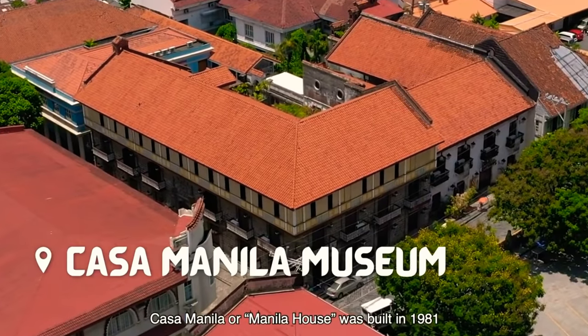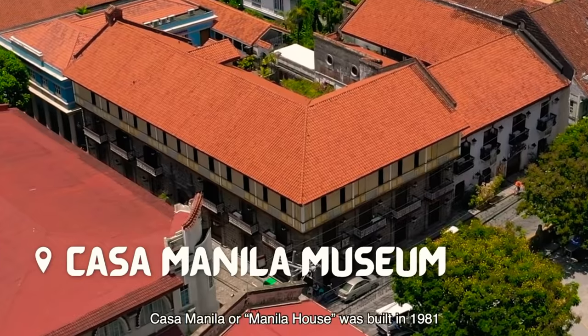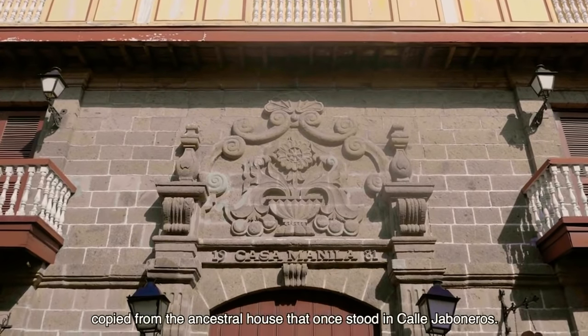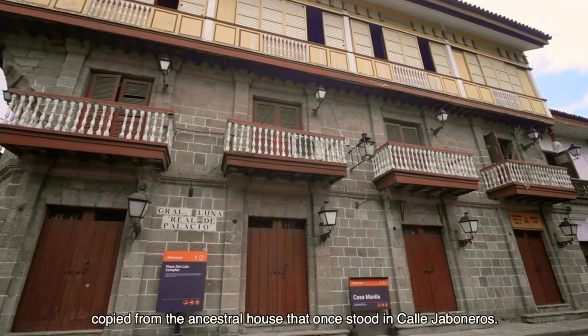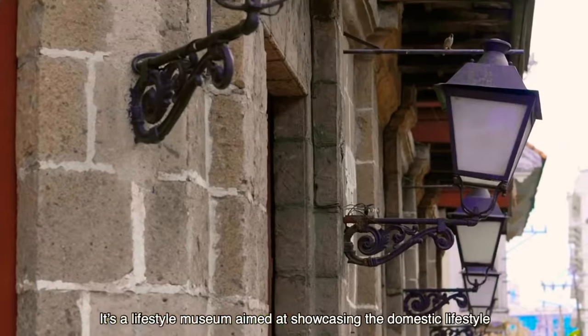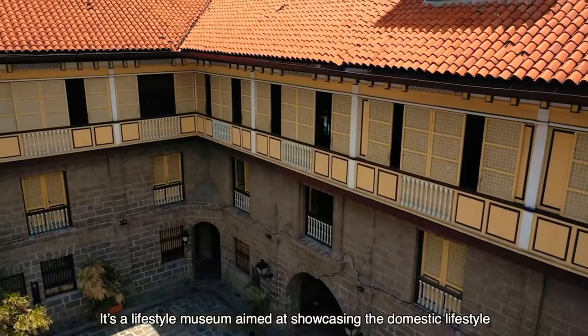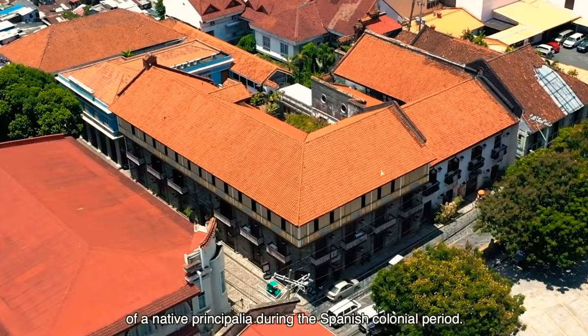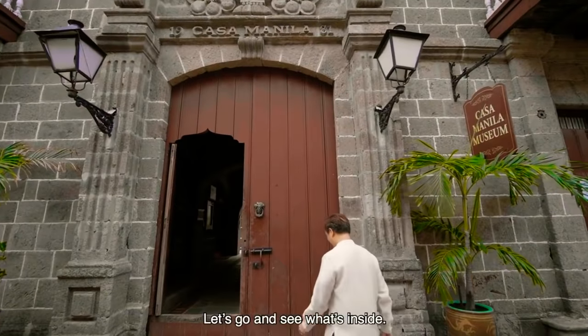Casa Manila, or Manila House, was built in 1981, copied from the ancestral house that once stood in Calle Jaboneros. It's a lifestyle museum aimed at showcasing the domestic lifestyle of a native principalia during the Spanish colonial period. Let's go and see what's inside.